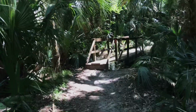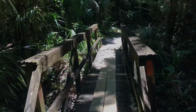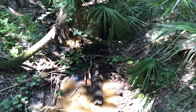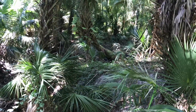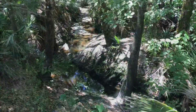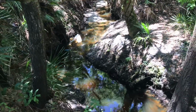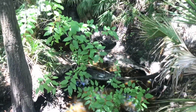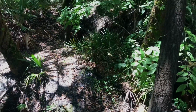We've come upon another small bridge crossing over one of the tributary streams. I'll take a little bit of a peek at the stream. It actually wraps around to the right, but it's a high bank and very dense in here. Okay, so this is a bend in the stream actually. Didn't notice that at first. And it wraps around and goes down the other way.